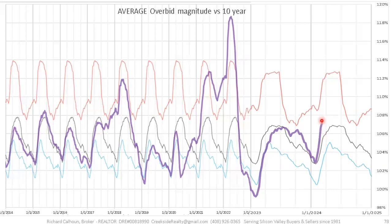So this is what the market was doing 4, 5, 6 weeks ago. And you can see that you're above the typical line, but you're way below the red line. So sellers are getting more overbidding than typical, but not anywhere close to what it was in a hot marketplace. And you go back to 2022 and you can see that you can exceed the 10 percentile number and you can go below the 90 percentile number.